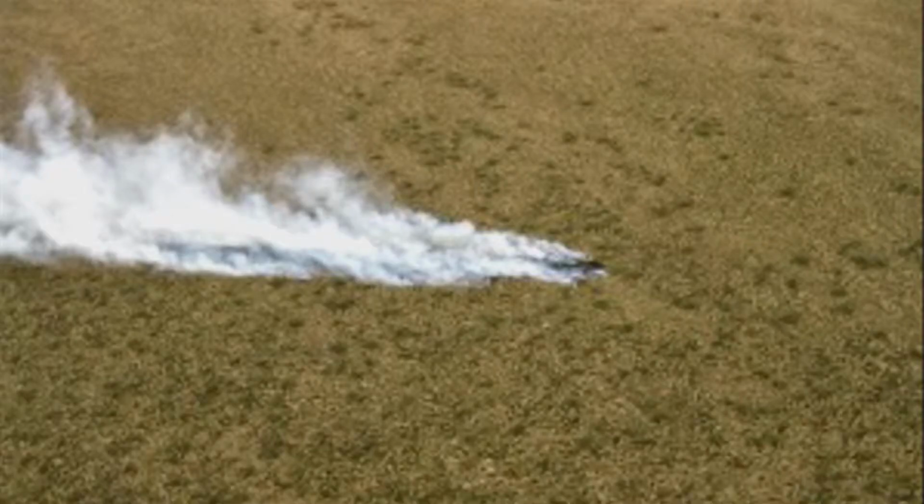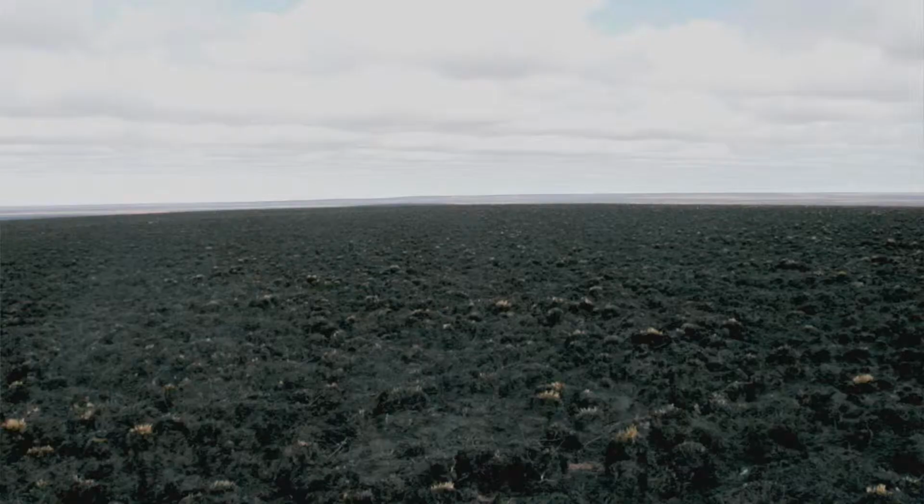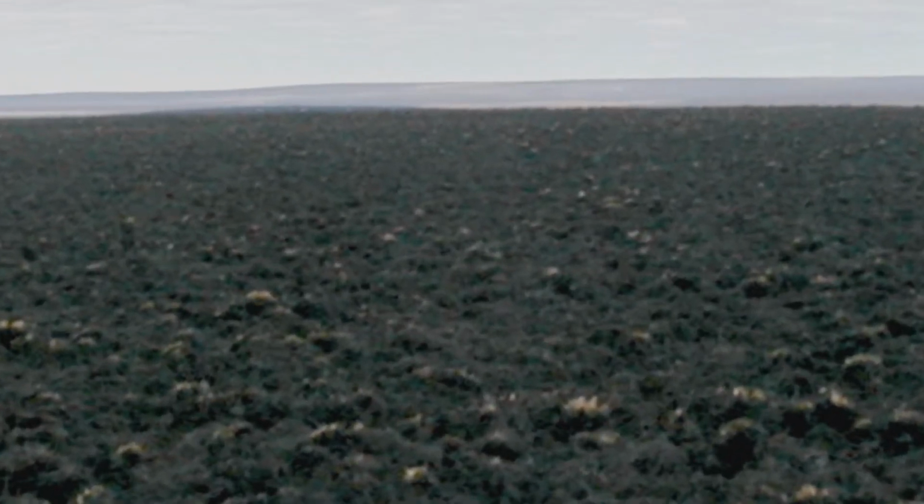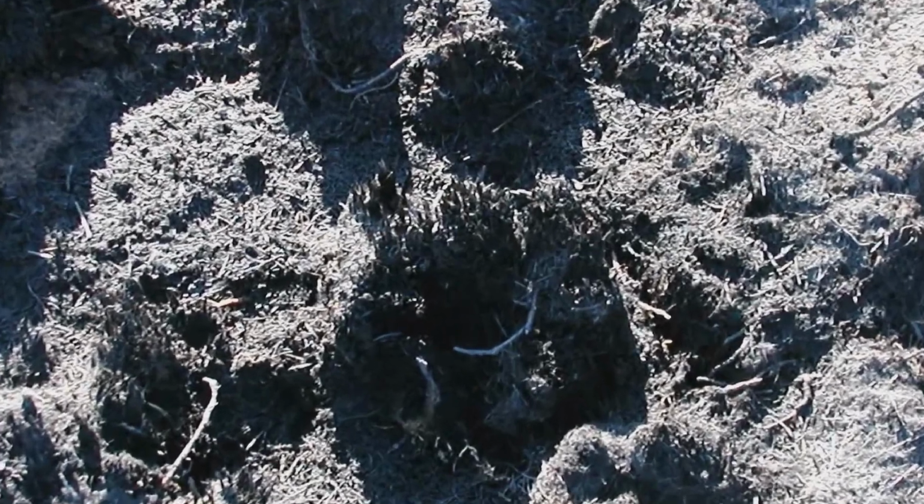Tundra burns. For a very long time, scientists have thought that fires in tundra are not particularly important. They're small, they're relatively infrequent, and we can largely ignore them in future projections. But what the Anaktuvuk River fire really showed us is that fires can be an important part of the landscape.